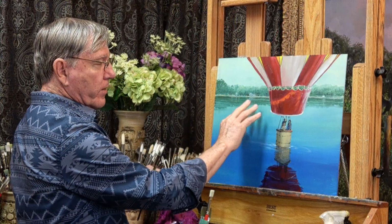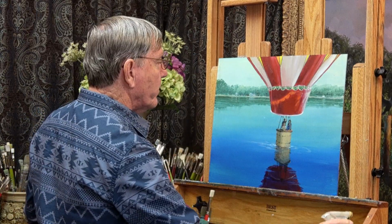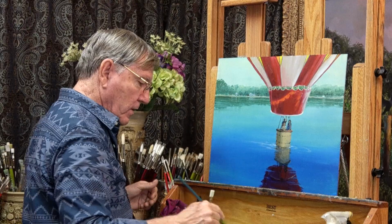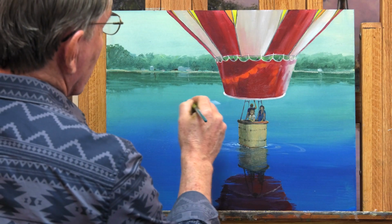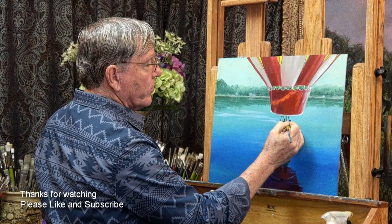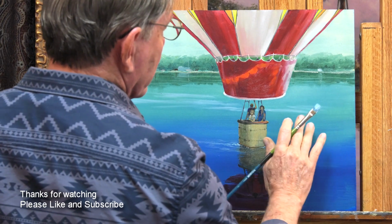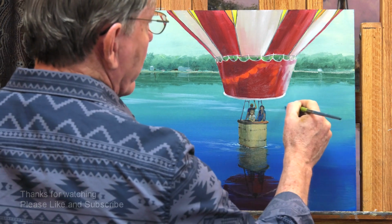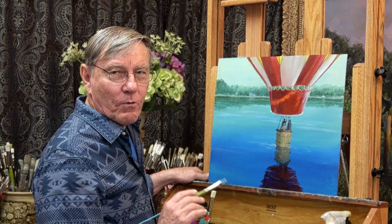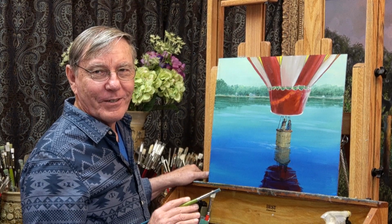This is a big area here that needs a little bit of attention. I'll spray that board, get that a little damp, and I'll just add a little bit of streaking back there. It just breaks up that large area of solid color. The only reason I can do this now is because this background is totally dry. Well, I think that will finish this painting, and I really enjoyed revisiting the sport of hot air ballooning through this painting.